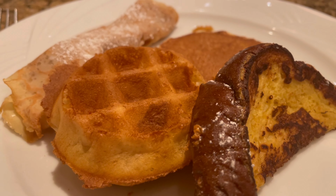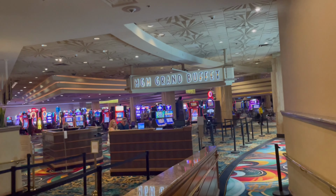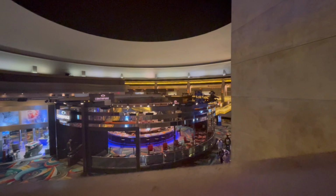I really enjoyed my time here at MGM Grand. It was great. I spent $120 on the room, but that also came with $50 I used at lunch at that Nellie's place. This was $24. I gambled a little bit. I didn't really lose. I didn't really win. That was kind of a wash. And I had a really great time.